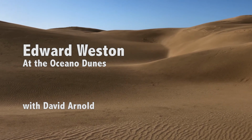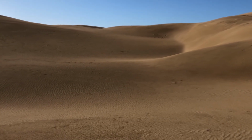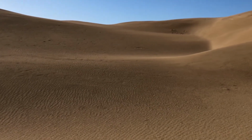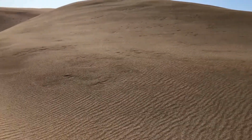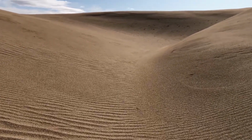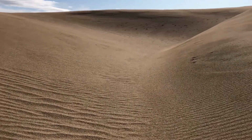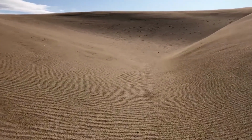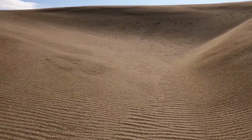I'm walking into the Oceano Dunes, a nature preserve about a mile from the Pacific Ocean on the California Central Coast. I'm exploring a section of the largest dunes in the preserve and thinking about Edward Weston and the Group F-64 photographers who photographed here. The Group F-64 photographers, and especially Edward Weston, were fascinated with the shifting forms and textures of the sand dunes. It rained hard last night, so the fine, soft sand is packed solid, making walking much easier.